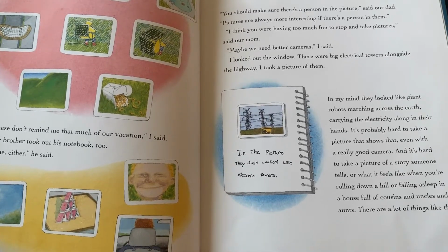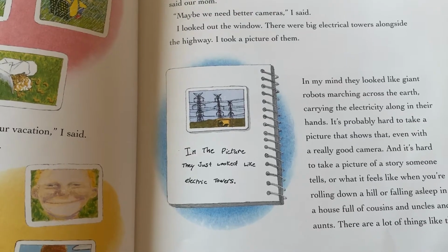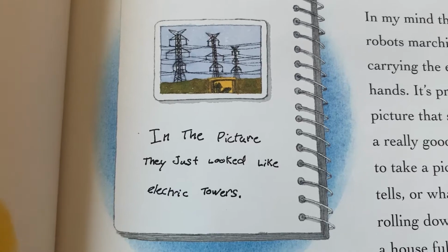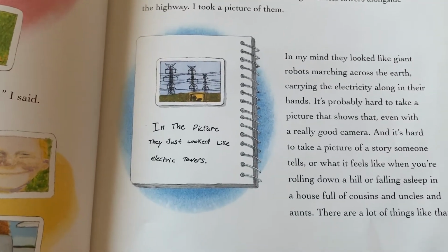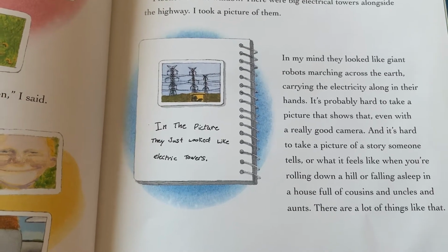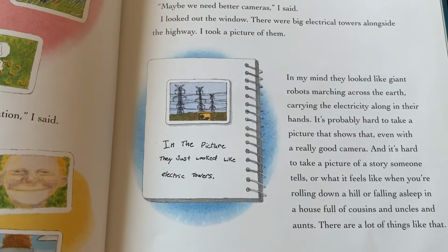I looked out the window. There was a big electrical tower alongside the highway. I took pictures of them. In the picture, they looked like electric towers. In my mind, they looked like giant robots marching across the earth, carrying electricity along in their hands. It's probably hard to take a picture that shows that, even with a really good camera.